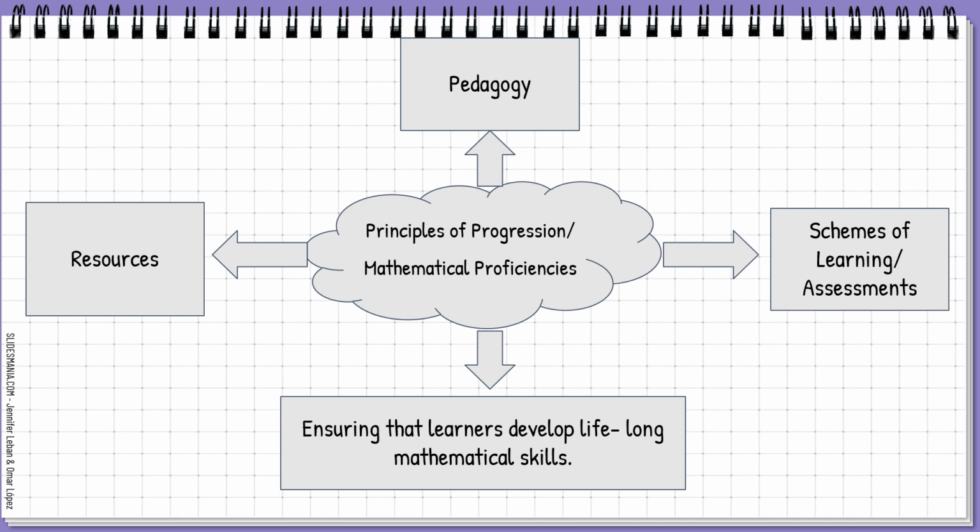So what resources are we going to use to supplement the pedagogy to ensure that there is development at all possible times for every learner? And all that comes together for me. And the most important bit of the Curriculum for Wales is ensuring that learners develop lifelong mathematical skills so that they can go on and be an active part of society and successfully use the skills that they've learned in whatever scenario they may need them in the future.